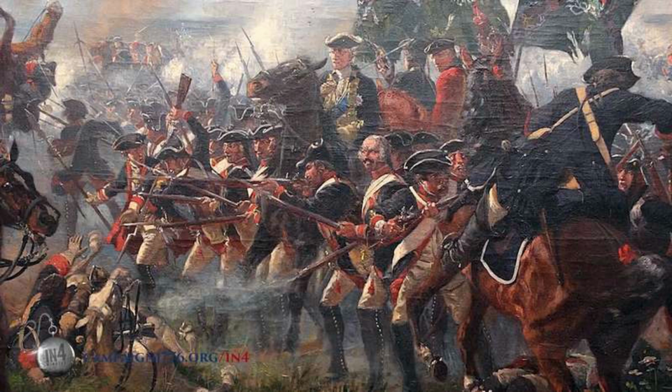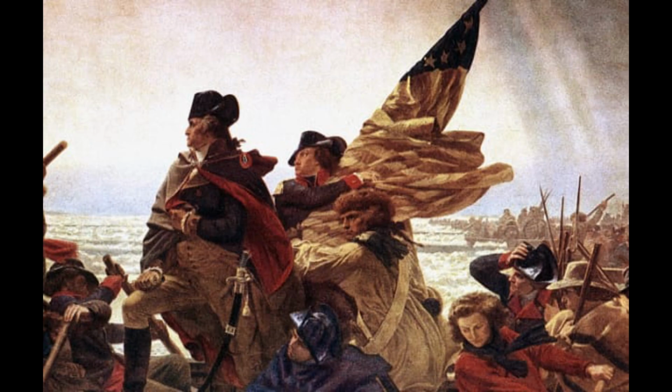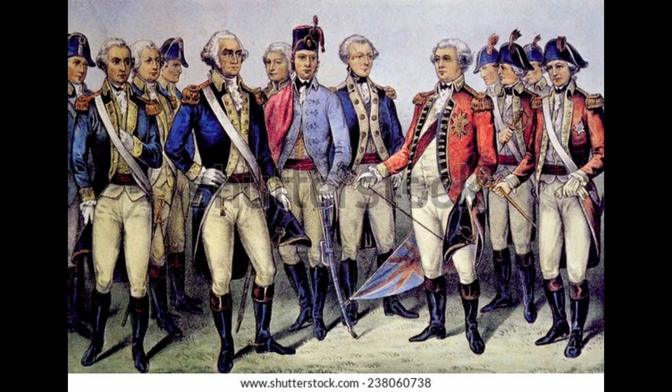The battles raged on. Armies marched through New York City, Delaware, New Jersey, and on south to Virginia, Georgia, and South Carolina, finishing with the British surrender in Yorktown, Virginia. It took 2 more years to finally sign the Treaty of Paris on September 3rd, 1783.